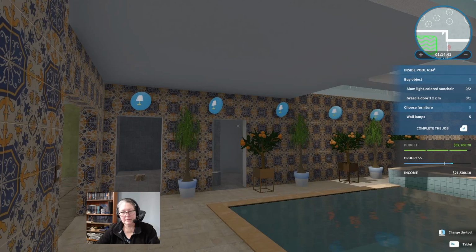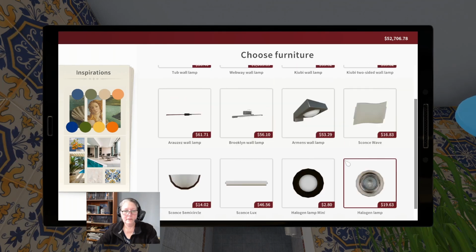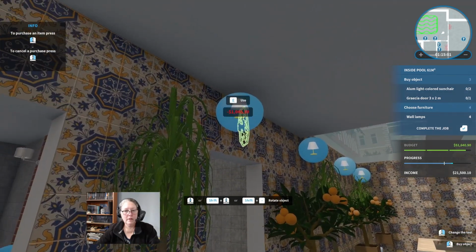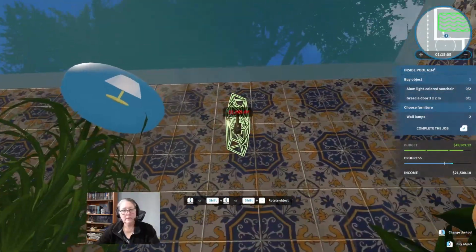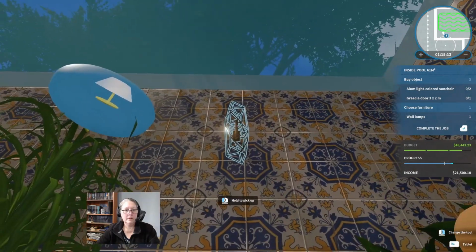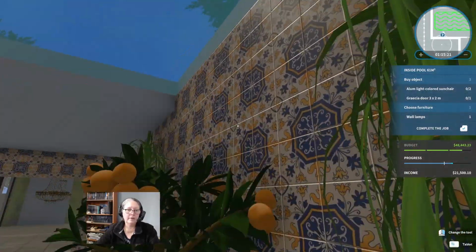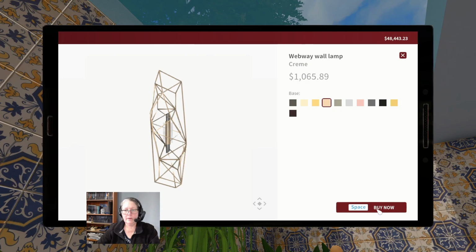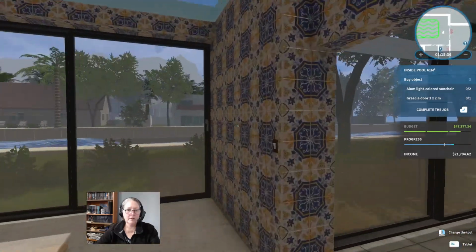Yeah, I like the alternating bits. Oh, what's up here? I like the webway. I'm going to go with the cream. This one we're not alternating. All right, because they're kind of spindly and they hide in amongst the switches.